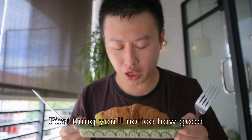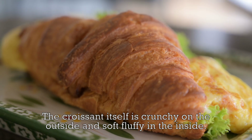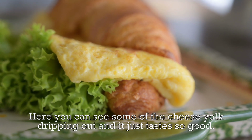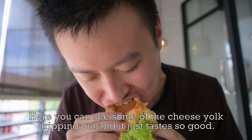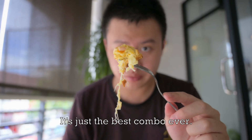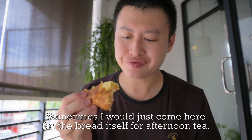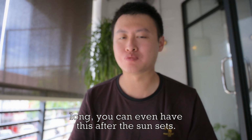First thing you will notice is how good the smell is because they are baked freshly every day. The croissant itself is crunchy on the outside and soft and fluffy on the inside. Here you can see some of the cheese and yolk dripping out and it just tastes so good. The softness of the egg mixed with the salty ham plus melty cheese is just the best combo ever. Sometimes I would just come here for the bread itself for afternoon tea, and since they make the bread the whole day long, you can even have this after the sun sets.